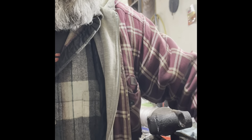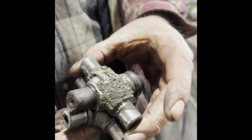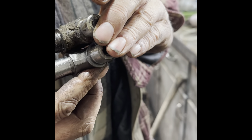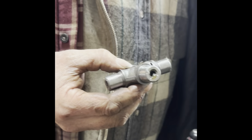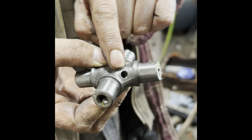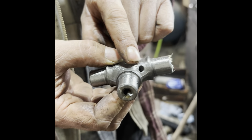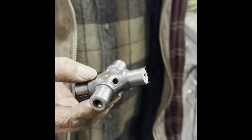We're going to take the old cross and set it up here and look at that. By golly, it looks like we're pretty good. That should fit right in there. Okay, now, when you go to put this in here, there is provision for a grease zerk here. So when you go to put this thing in, you want to make sure that you get that grease zerk in a place that's easy to access.